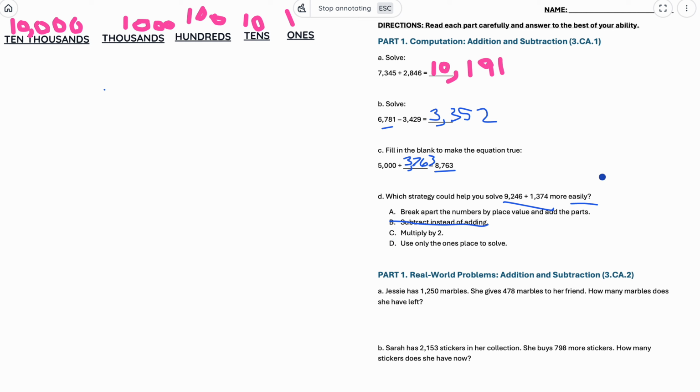Multiply by 2. What? We don't multiply big numbers like this. No, we haven't learned that. Miss G would never do that to us. Use only the ones place to solve. Well, this is the ones place, the 6 and the 4, but is that going to solve the entire question? No. Obviously, it's A. That's what we've been doing, right? It's obviously A. Okay, ladies and gentlemen, and now let's move on to our real world problems, addition and subtraction.